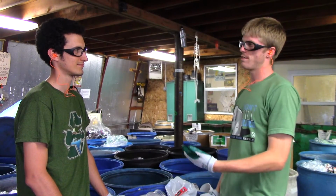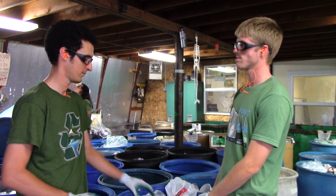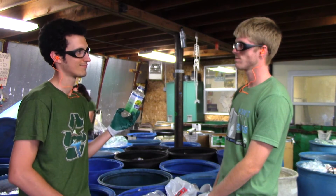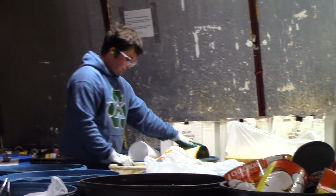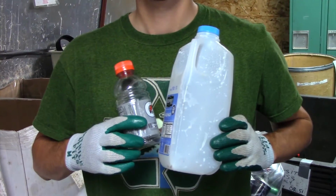Well, now that we're safe, what's next? Well, when we're sorting glass, metal, plastic, we sort one item at a time. There are three main categories to be aware of when sorting GMP: deposits, non-deposits, and glass.